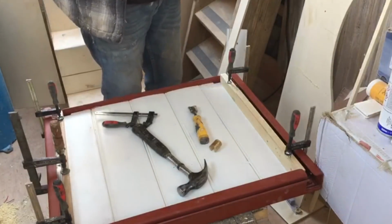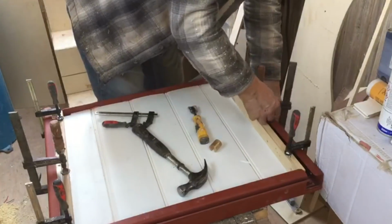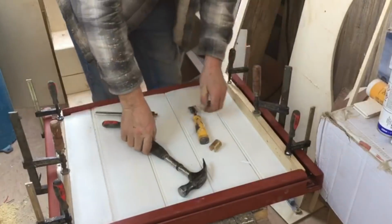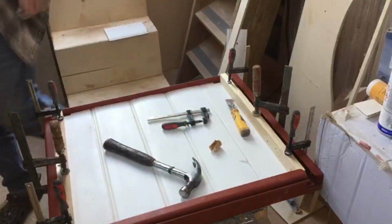Yeah, so there you have it. I'm just going to leave that for a few hours to set off, go and get started on something else, and then come back to this, and hopefully it's all going to be just how we want it to be. Speak to you all later.